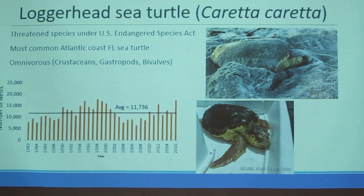But you can see right there, this is the Archie Carr Refuge from 1982 to 2016, the nests per year that they deal with. Loggerheads tend to be the most docile. They're kind of like the Labradors of sea turtles. They're great to work with. Their season starts about May 1st. It's starting to slow down right about now, about midsummer, and that's a little bit of a bummer because you have to deal with the more finicky species after that.